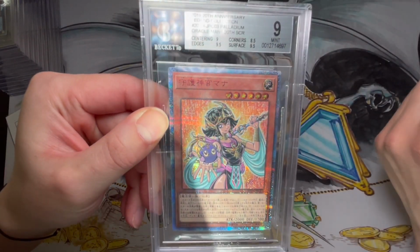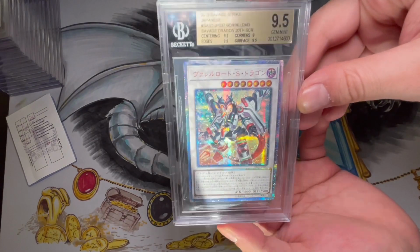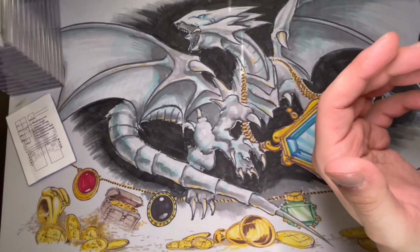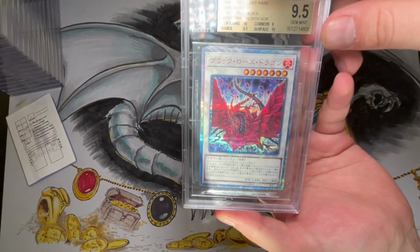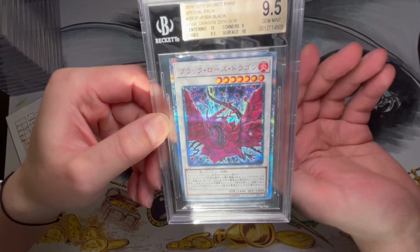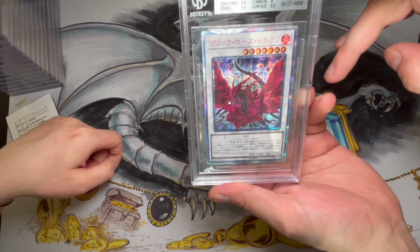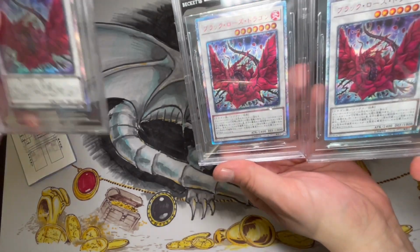Of course, you have the Oracle Mana, Borrelsword Dragon, of course. And this guy, didn't this guy get banned in TCG or something like that? Oh yeah, the new release. I think it may have. This is a 20th anniversary, 9.5. Love that. And another one here, but it only got an 8.5. Same card, right? Yeah, same card. Corners is 8. There's another one. Oh wait, let's put this up. There we go.